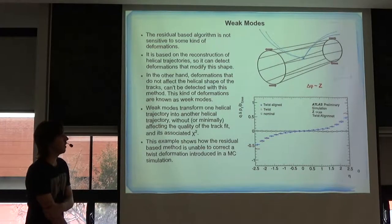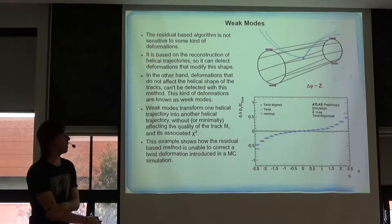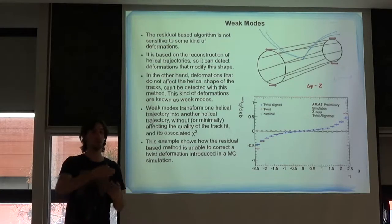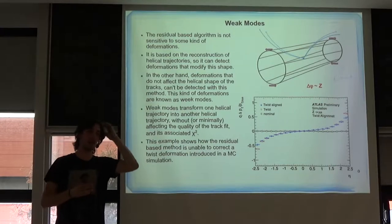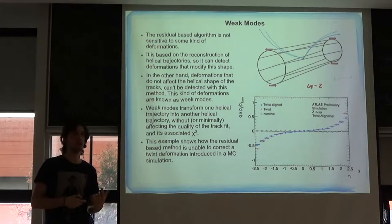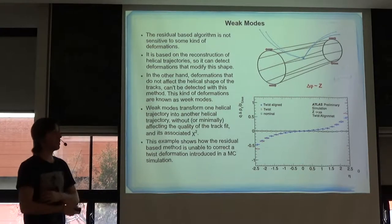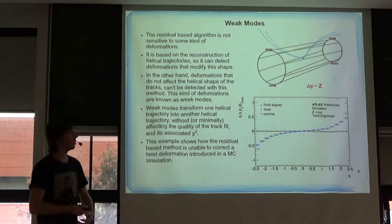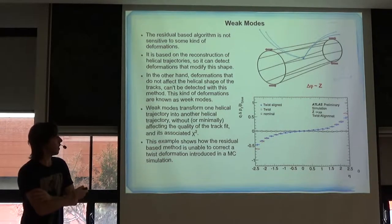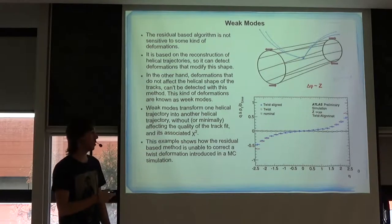So apart from the alignment algorithm that I have explained before, there was an important point that I commented, that it reconstructs the tracks as helical trajectories, and what it does is to try to make all the tracks a helical trajectory. If you have a deformation that in some way makes a bias in your tracks, but you end with another helical trajectory, your algorithm is not going to detect this as a deformation, because it sees that you got a helical trajectory as you expected, and it says it's good.